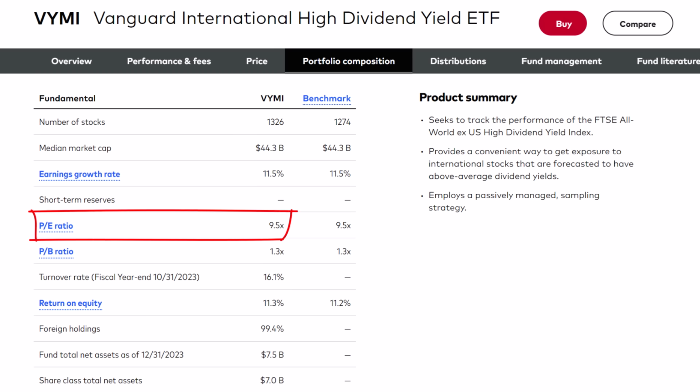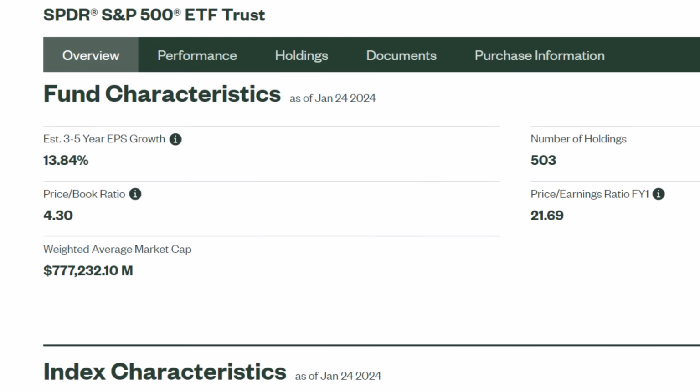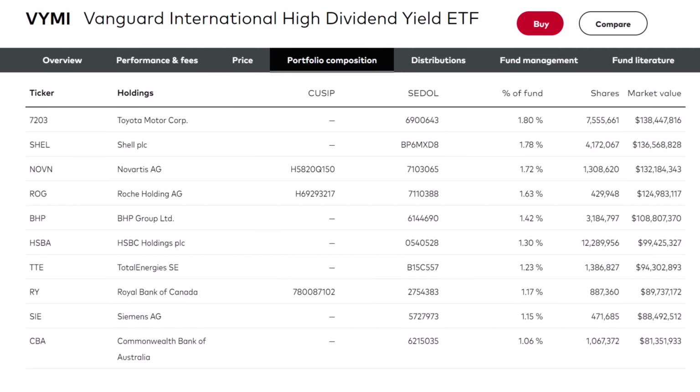It's also a value investor's dream, with the stocks priced at an average 9.5 times their earnings. That is less than half the 21 times PE ratio for stocks in the S&P 500. And these are all going to be those big, familiar names like Toyota, Shell, and BHP. The average size of companies in the fund is $44 billion, so we're still talking about that safety in mega cap stocks. Now, I'd still add a US-focused index fund as well, something that gives you that growth in US companies, but this is a great addition for cheap stocks and a high dividend.